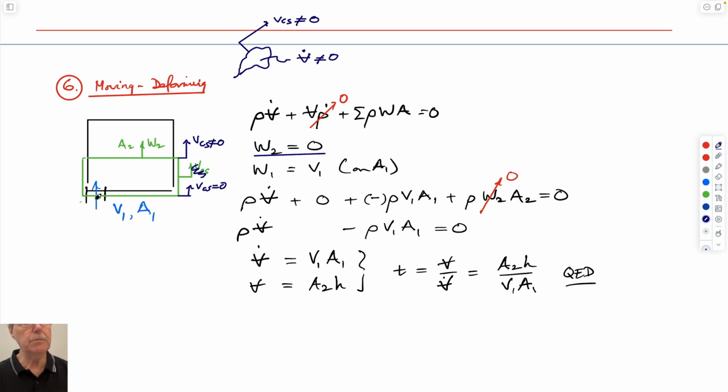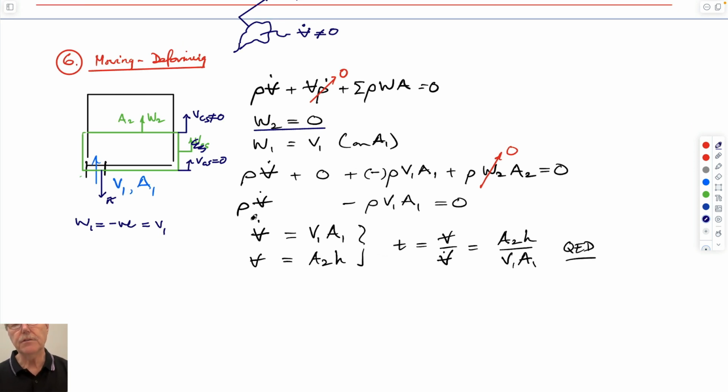This isn't moving, and so W and V are the same thing, right? It's coming in, so the normal to the boundary would be in this direction here. So this velocity in is negative, hence this term here, and it's also equal to V1 because it's not moving. We've anchored this as a float to the surface that's rising, so there's no fluid crossing this upper surface, so it's equal to 0. And so as a result of that, we've got that the density times the rate of change in volume has to equal the mass rate of fluid that's supplied in the bottom.